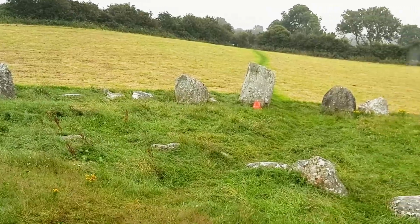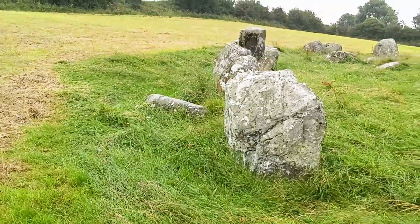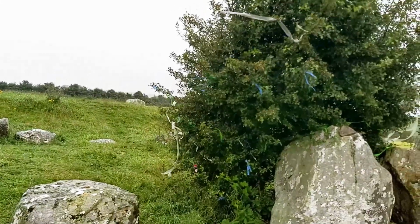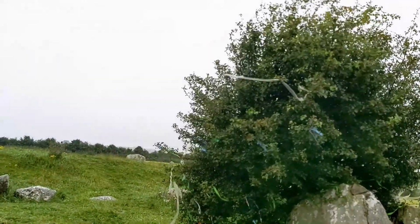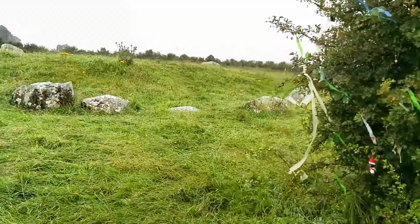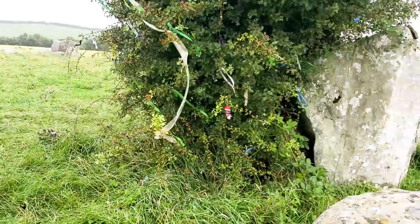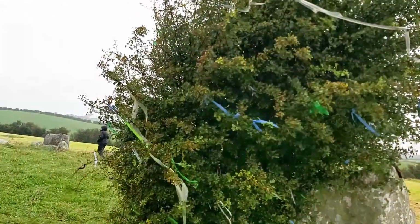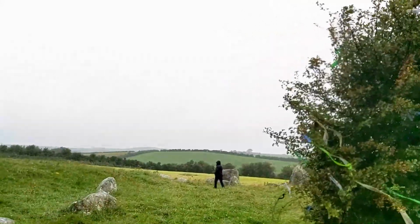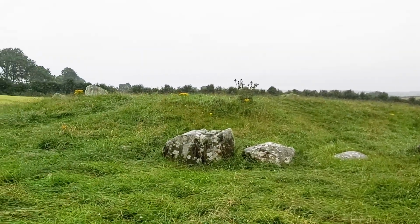Unfortunately, I'm getting wet through at the moment. The circle's even got its own clootie tree, a hawthorn of all things. Lots of little ribbons on. Some people have made a wish, and it's fantastic because it's right on the edge of the stone circle. There we go. Wonderful. And in the middle, a burial, so maybe from the Bronze Age or a later burial.